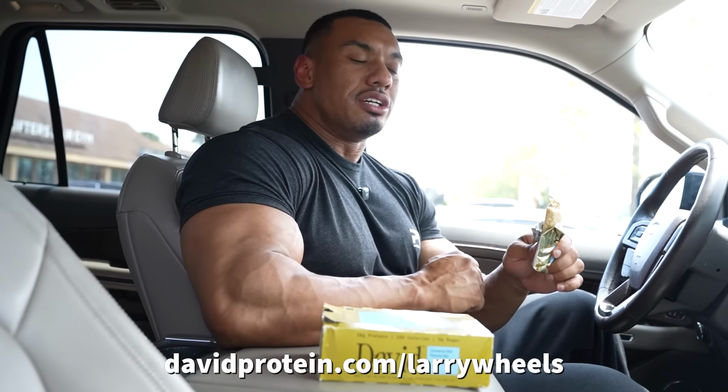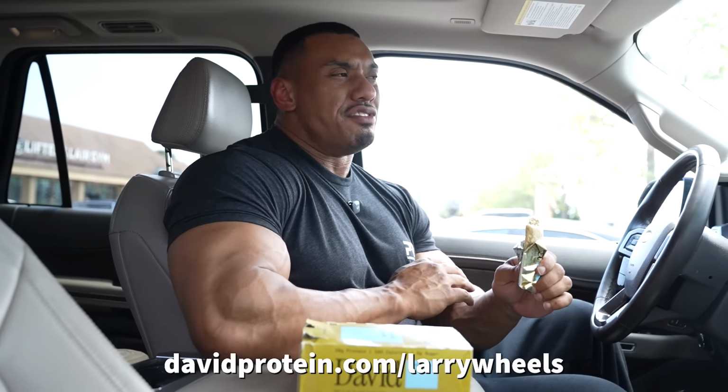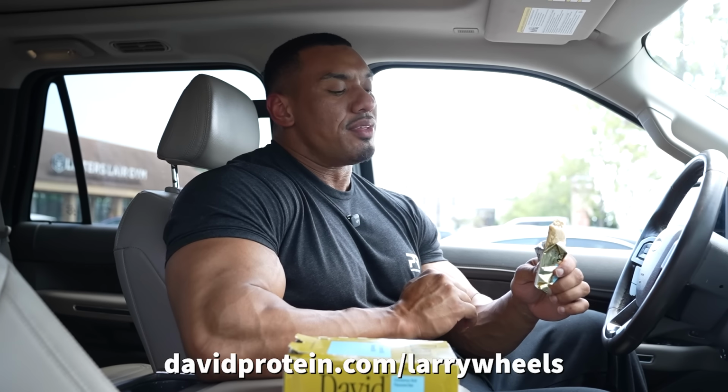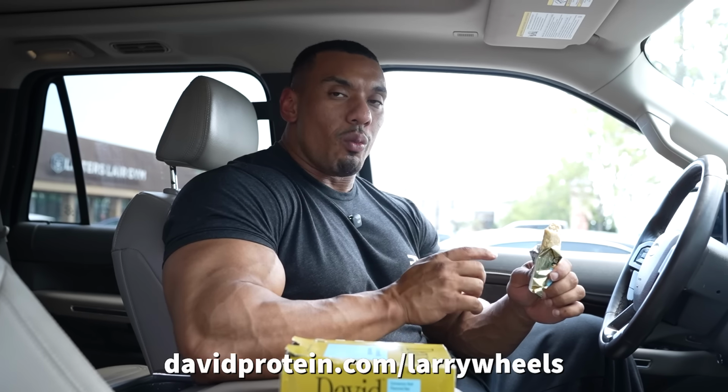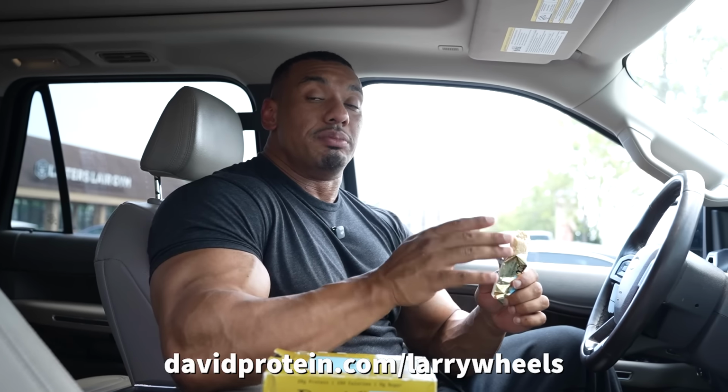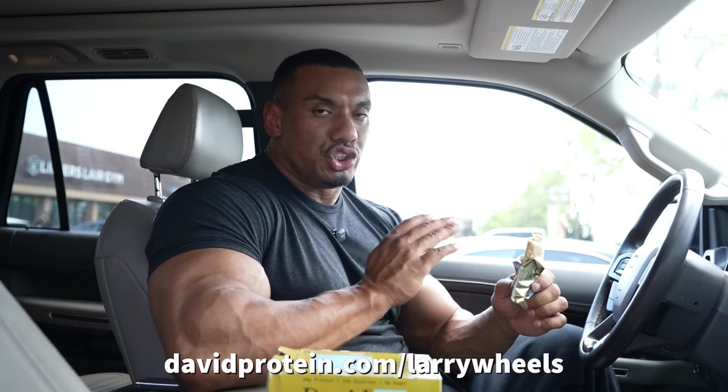So many bars that have macros close to this good are very mushy. They have no texture and they taste terrible. I promise you guys, this is one of, if not the most tasty protein bar you can get your hands on. Provided that you like the taste of cinnamon roll, this is absolutely spot on. There is no compromise on taste here, legitimate.